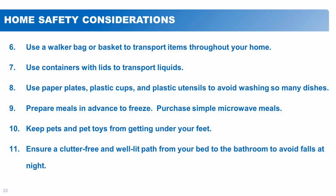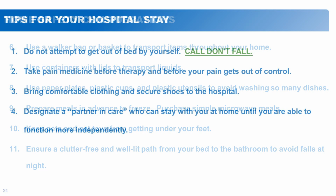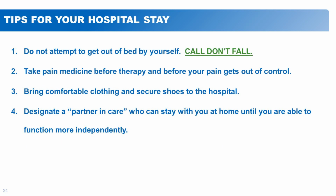Prepare your meals in advance and freeze some to make it a little bit easier as well. Make sure your pathways are clear from your pets and pet toys to reduce your risk of falls. And again, making sure that you have a well-lit path from your bedroom to your bathroom can avoid a fall at night. So here's a few tips to help you during your hospital stay.